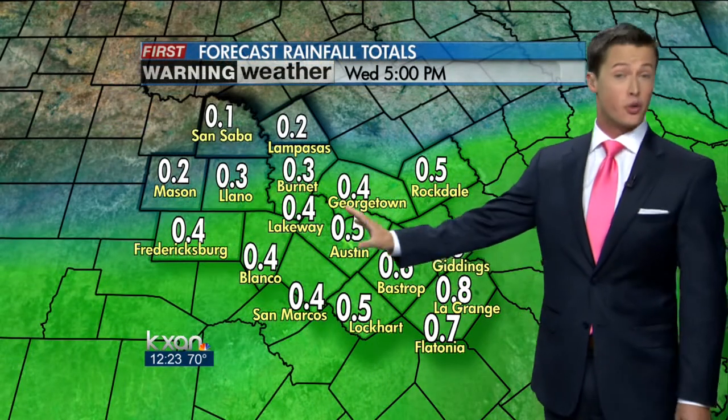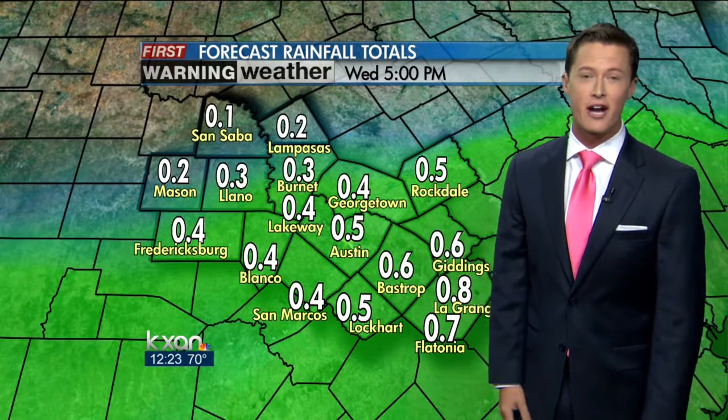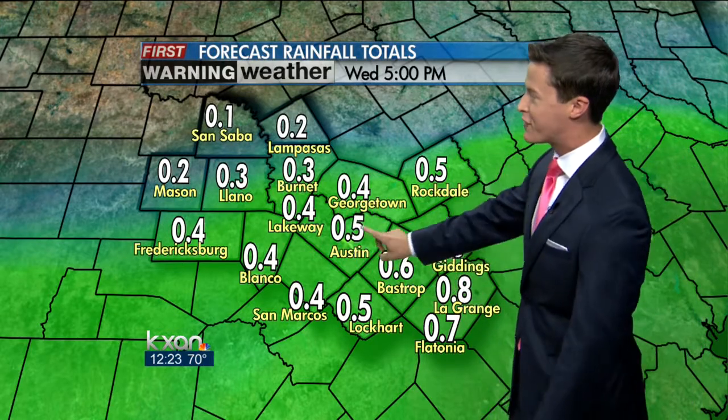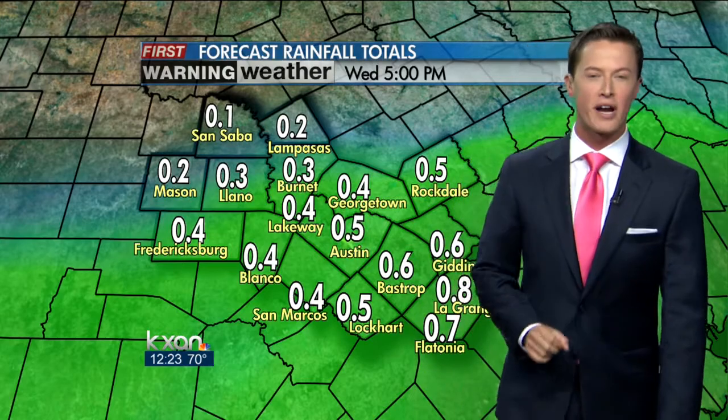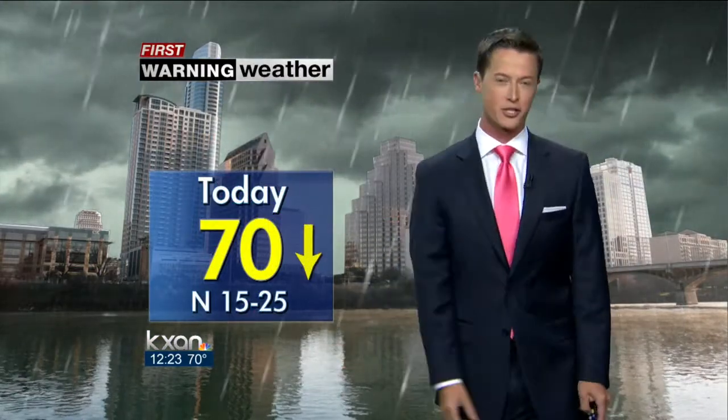Now, half an inch to an inch, very possible across the entire area. And if we do get half of an inch here in Austin within the next 24 or 36 hours, believe it or not, that's more rainfall than we've seen in the past 6 weeks. So this afternoon, temperatures falling from 70 to colder readings through the afternoon. Tonight, very cold, very wet, 38 degrees here in town by morning with that light and moderate rainfall continuing.